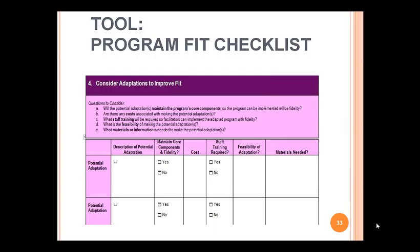In step 4, you consider adaptations that would improve fit. Here, the tool provides space for describing potential adaptations, affirming that the potential adaptation would maintain the core components and fidelity, as well as a space for considering the cost of the adaptation, whether training is required, and the feasibility.